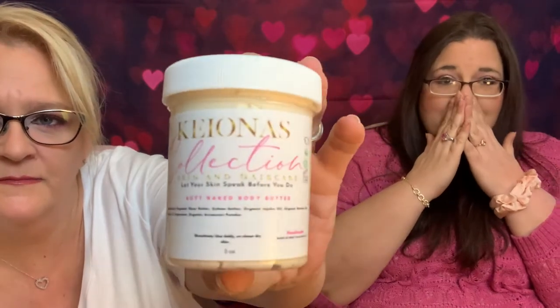So, looks like this. Now that we've all dipped into it, this is the packaging. Oh, it smells amazing. It smells so good. It almost smells like cake. I get like a sweet, candy-ish, almost like a sweet tart. Or Smarties. I don't know.